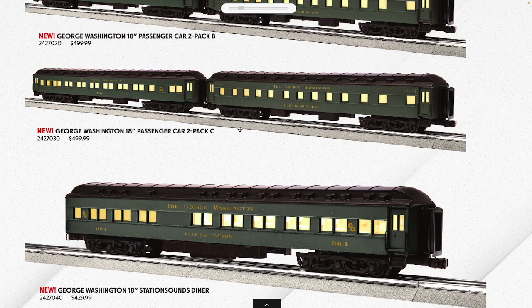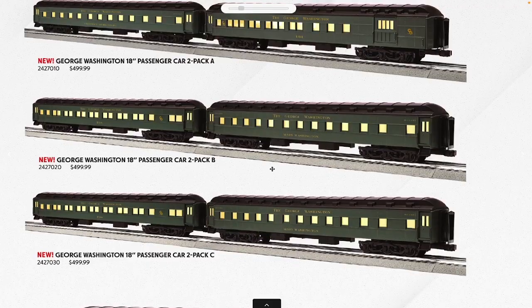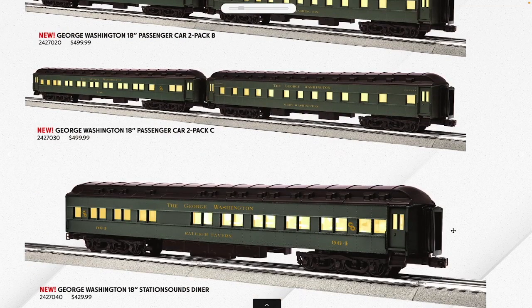And something I did notice, there isn't an observation car. I would imagine the C pack is the one that contains the observation car, so you'll have a combine, a normal passenger car, probably the diner down below, two more normal passenger cars, and then an observation car. So yeah, hopefully Lionel will get that fix made, or in the next issue of the catalog.